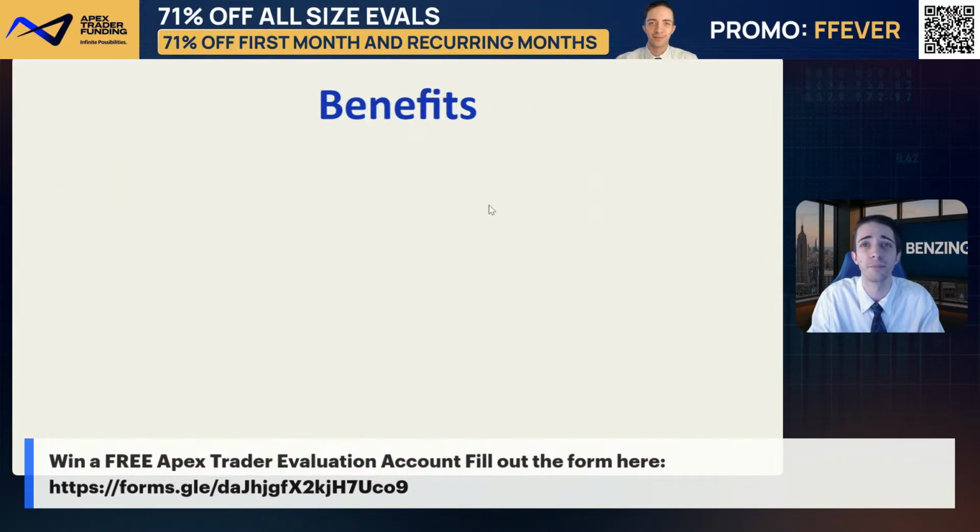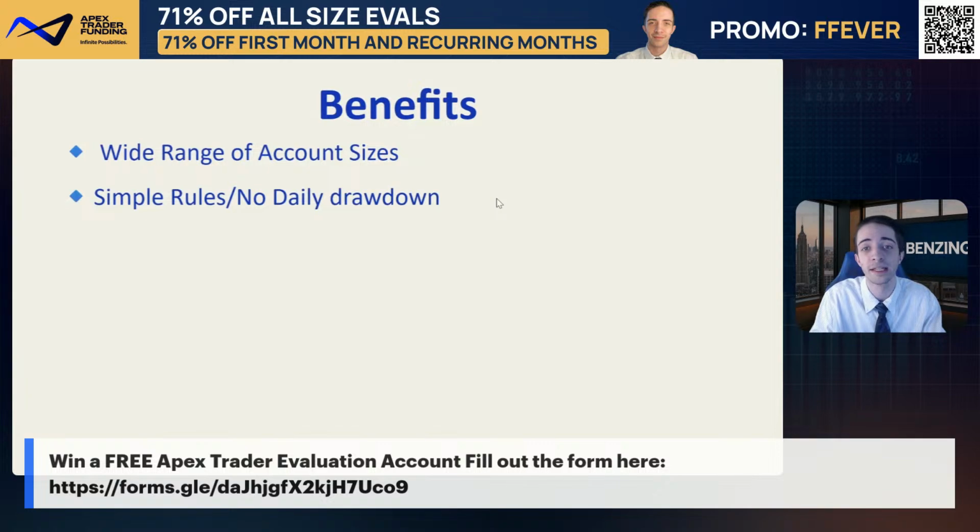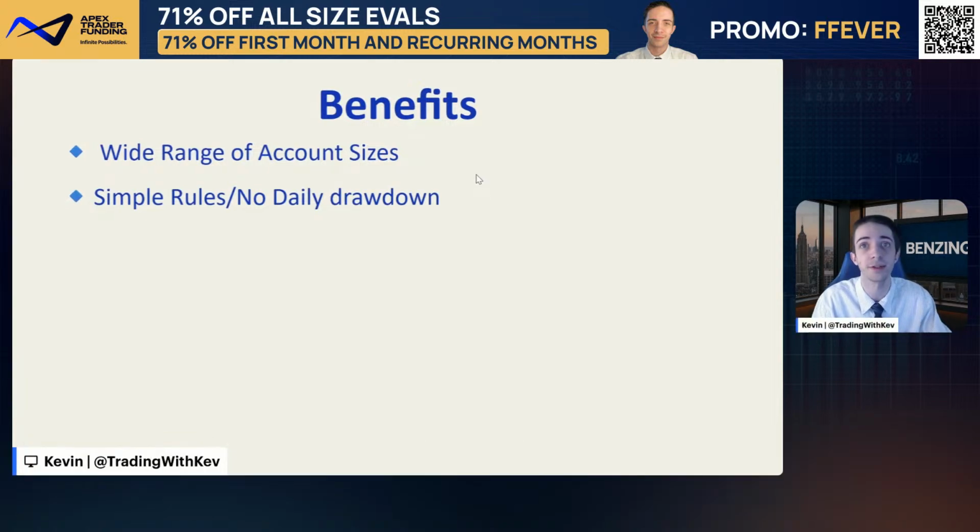Now, what are some other benefits of Apex Trader Funding? Well, they have a wide range of account sizes, starting from as low as 25K to as high as 300,000. They have simple rules. There's no daily drawdowns. Some other prop firms do have daily drawdowns. Apex does not. They have their trailing stop, and that's it.